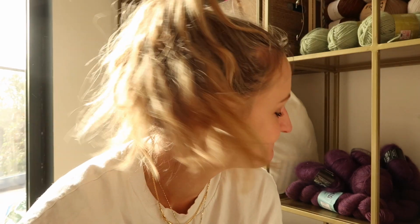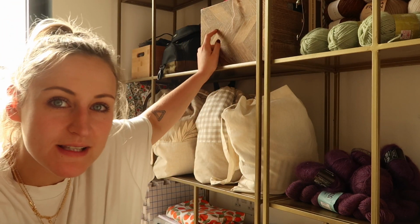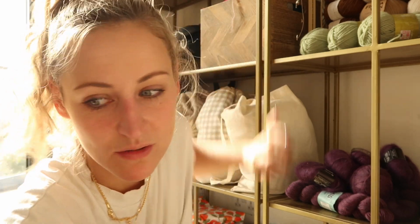Works every time. So I've done all the yarn sorting. I have just got this box here. It's supposed to be my box for my needle sets, but it's ended up having a load of crap in it and all my swatches in it as well. So I just need to sort that out, and I need to gather all the bits and pieces that are around the house to sort out as well. And then this is all done.